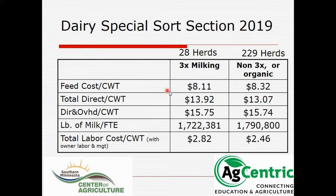Take a look at total direct. This would include labor, so it would make sense that these 3X herds would be a little bit higher on direct cost. Direct and overhead, though, pretty consistent between the two. Pounds of milk per FTE, a little bit higher actually in our 2X herds or non-3X herds. Total labor cost per hundredweight with owner-operator labor management, $2.82 on 3X herds per hundred compared to $2.46 on the non-3X.